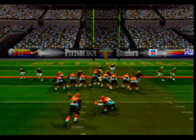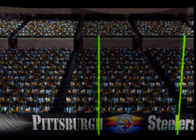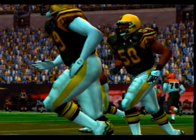Scobie will come in looking to try the field goal. Through the uprights and good. They get a little closer, but still trail by 12.